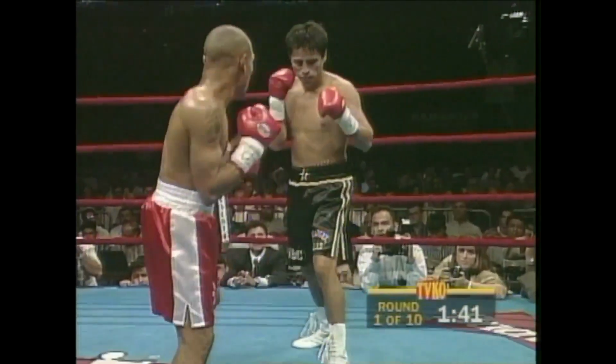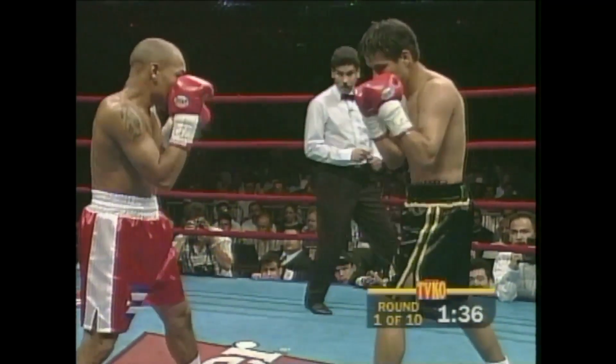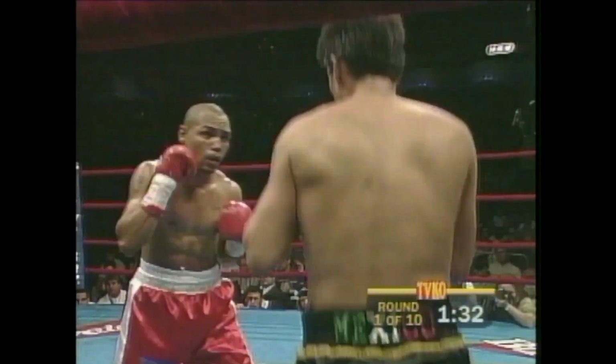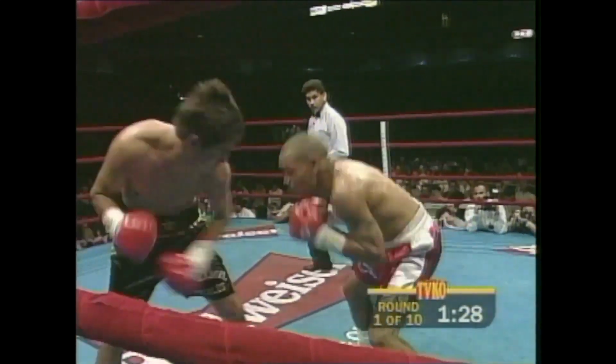Reaching right hand from Perez. Well, that left hook to the liver, that's going to hurt. There it goes. Well, I tell you, Perez is impressive here in the early going, though. He's showing a very good left hand. Good hand speed.